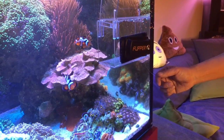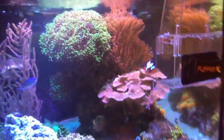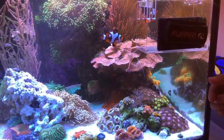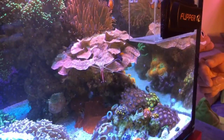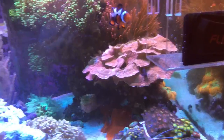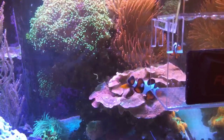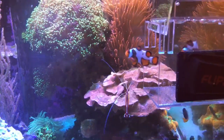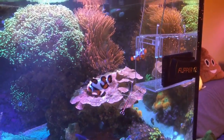So again, I'm trying to catch a green chromis because the clowns have been picking on them really aggressively. I think the clowns are probably trying to spawn, trying to clear out the space, and the green chromis is just getting too large. I've had the green chromis for about half a year, and the smallest one is as large as the largest one back then. So they are starting to add detectable bioload. Okay, yeah, the male clown just kind of chilling there. Yeah, maybe a long battle.